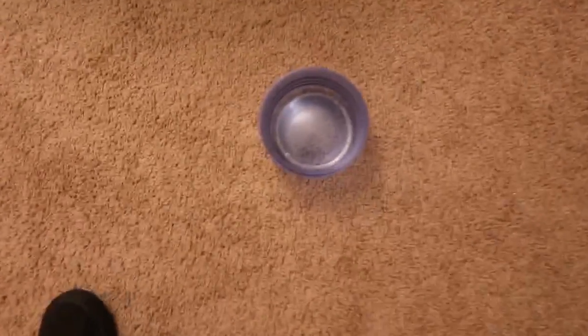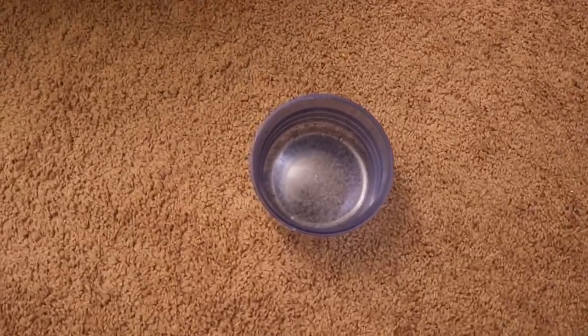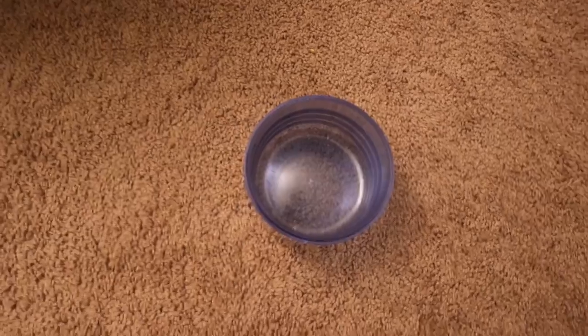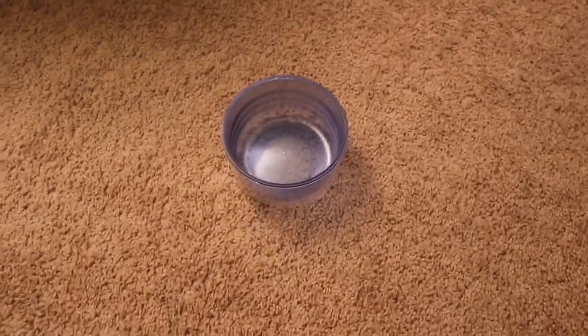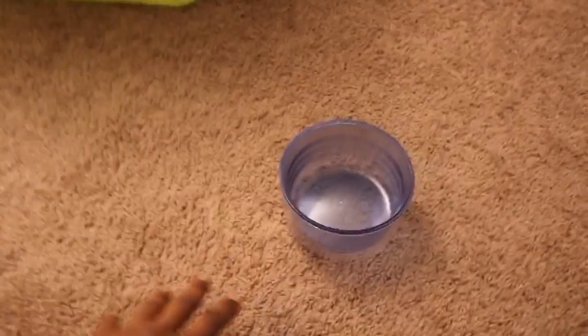So for those of you who saw my post this past summer, this is the bowl that I actually showed Magic in, in my go live on my Facebook page. One of my dog dishes that we use for water, and it's not very big. Here's my hand next to it, just to give you a rough idea of how big it is.